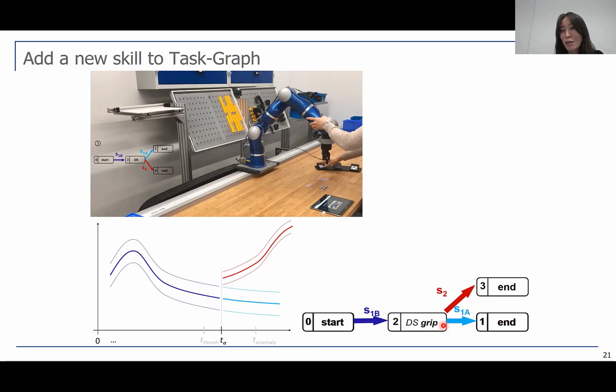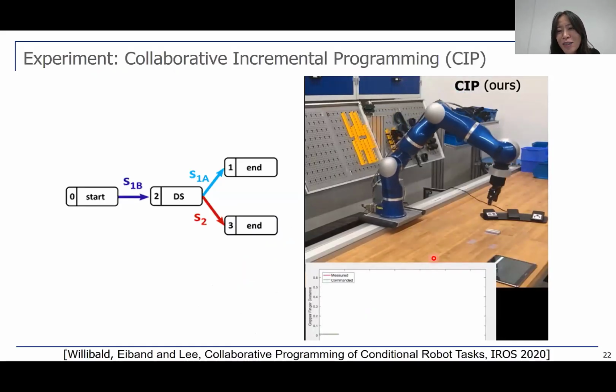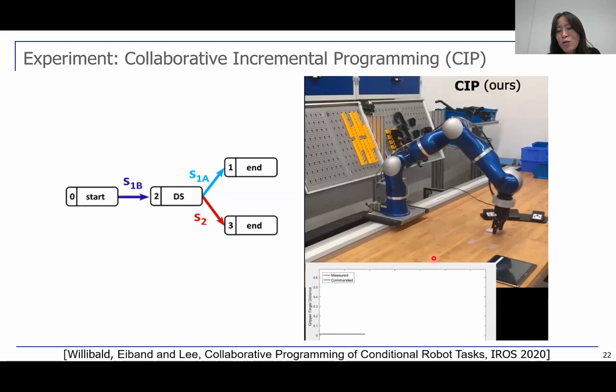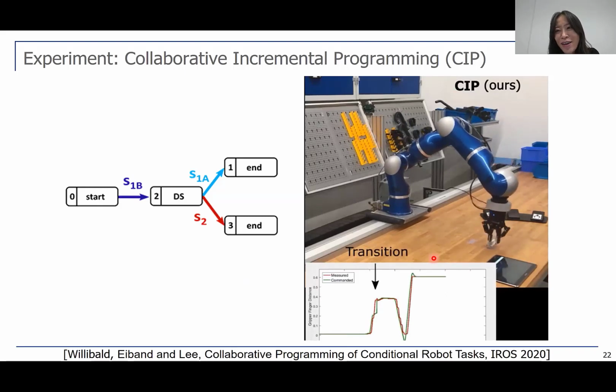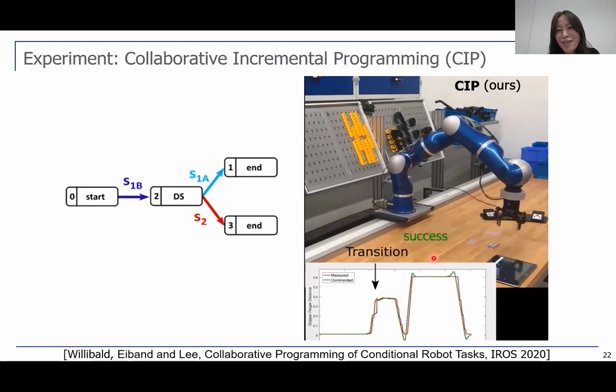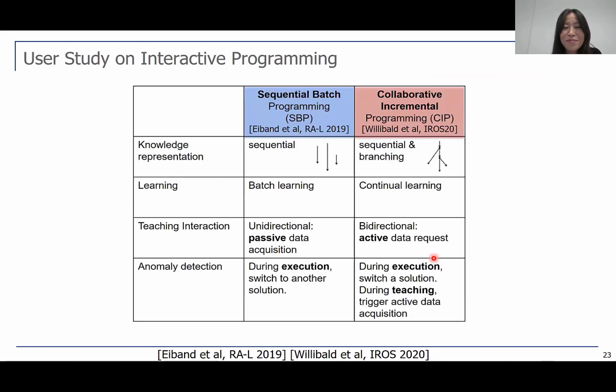And this is basically where conditional reasoning really happens. So with this, now you can see it tries to lift it, and then realizes, oh no, this is a different angle. So it tried again, and then it rotated. So we keep using anomaly detection during the execution and also to do more active learning as well.